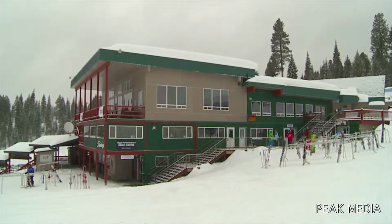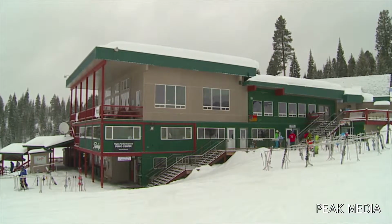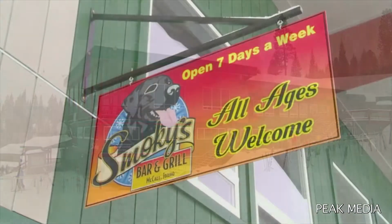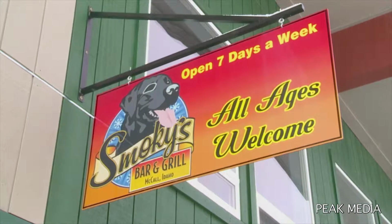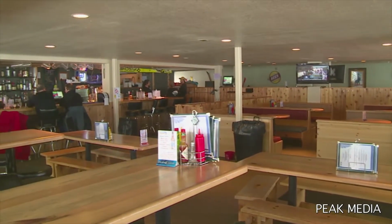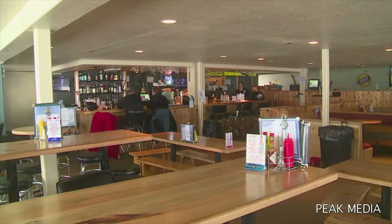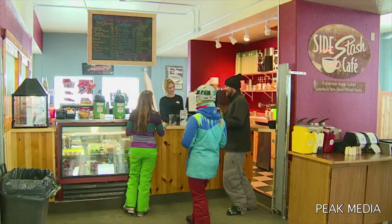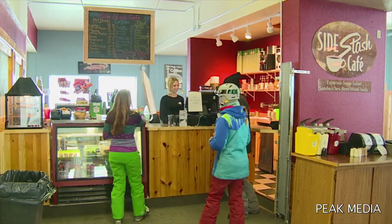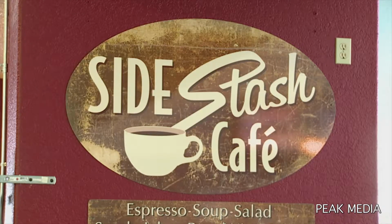Over the past 2 seasons, we've expanded the second and third floor of our lodge, added about 2,000 square feet. What that's allowed us to do is create a full-service restaurant on the second floor. There's an all-ages area, and there's also a 21 and over area. It's called Smokey's Bar and Grill, and the food is fantastic. Great little après-ski spot. On the third floor, we've been able to put in a full-service coffee shop and espresso bar, and we call that the Side Stash Cafe.